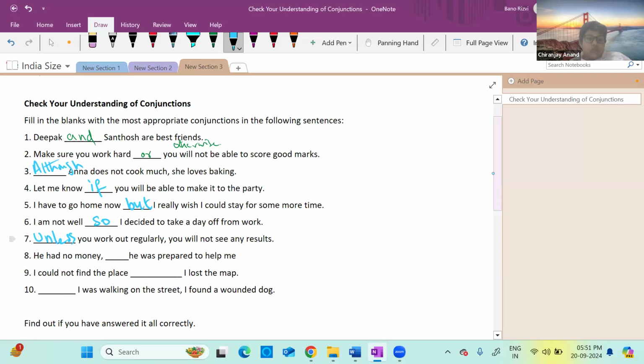Unless you work out regularly, you will not see any result. Next, you tell me, Adve. He had no money. Yet he was prepared to help me. Okay, next you tell me, Chiranjay.